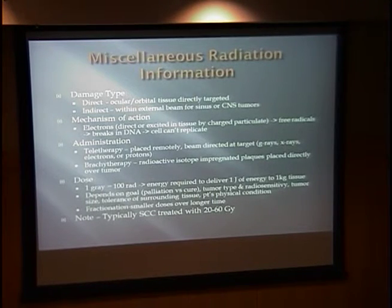The direct damage occurs if the radiation is aimed directly at the target tissue, which is in the eye or in the orbit, and it's directly over it. You can have indirect damage from an external beam, and this can be from carcinomas in the sinuses or in the CNS, and the eye is caught in between.